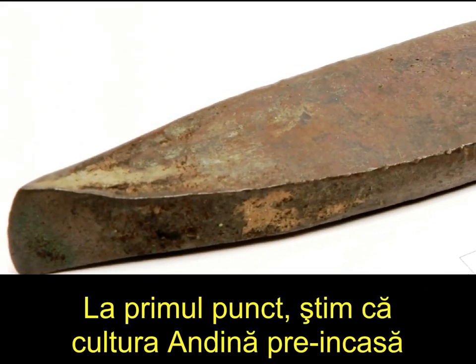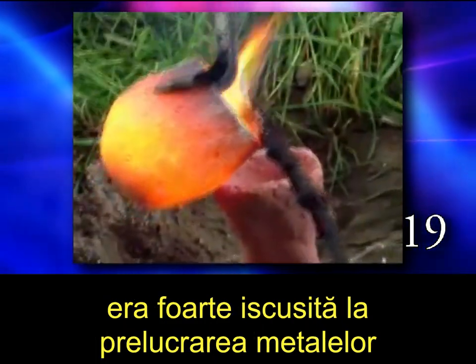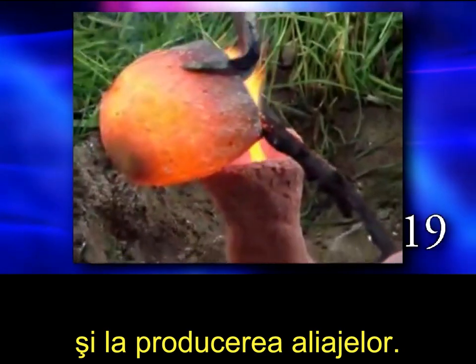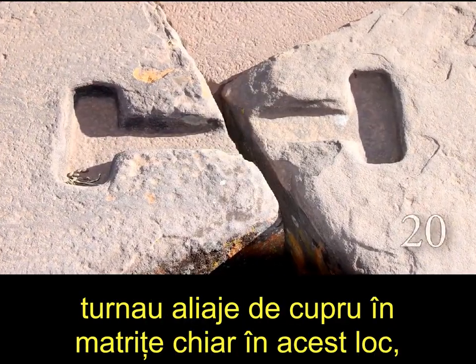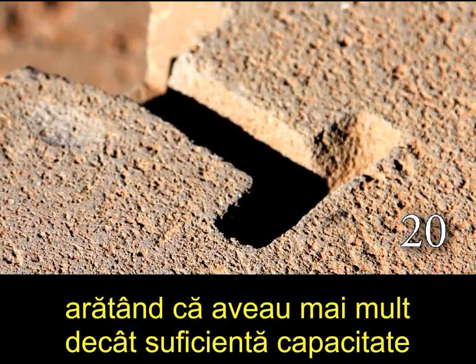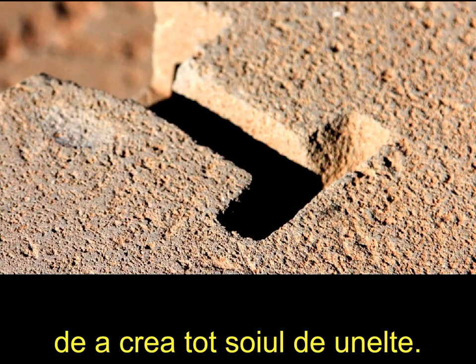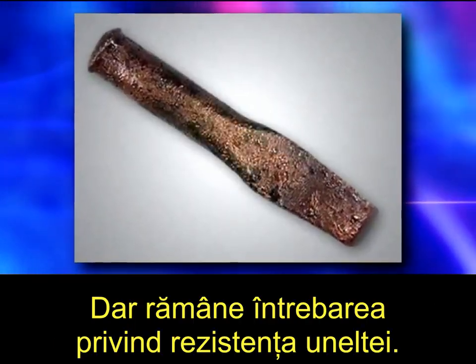On the first point, we know that the pre-Incan Andean culture was very skilled at fashioning metals and creating metal alloys. In fact, the people who built Puma Punku were even pouring copper alloys into molds right on site, showing that they had more than enough capability to form all kinds of metal tools. But the question is, what about the tool's strength?